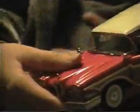Nothing super major about the engine. Probably looking at about 200 horse, standard V8 for the time. Can you get it open? Okay, it might be from the back. I mean, from the back of the front. Okay. Oh, there we go, yeah. See if we can zoom in on that.